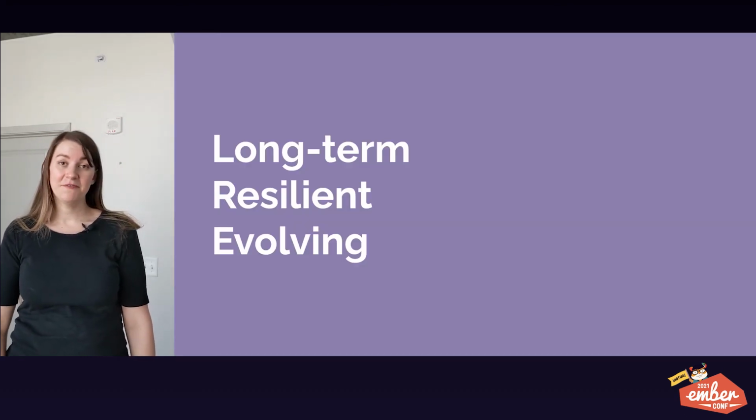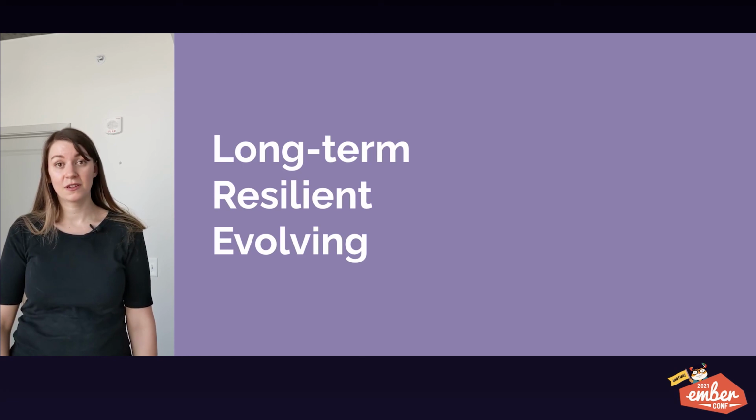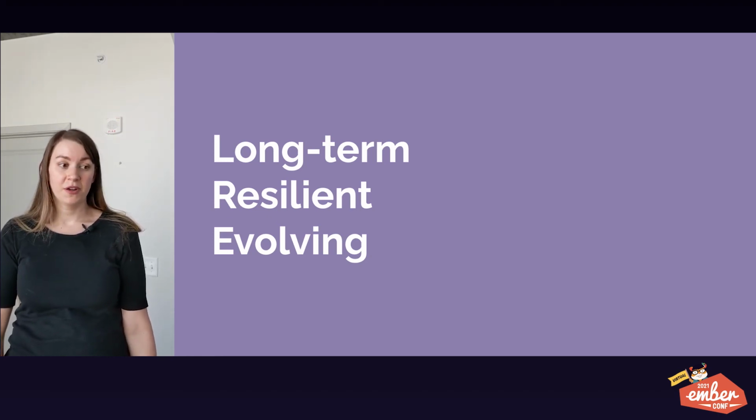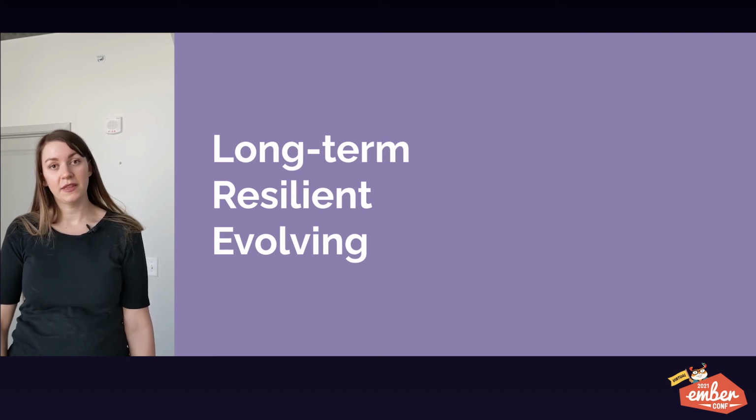So today, I hope I have convinced you that with Ember, you can build for the long term. With Ember, you can build resilient apps. And with Ember, you can build apps that evolve. We've used Ember for 10 years for our main front-end project at Square, and we have chosen to stick with it.